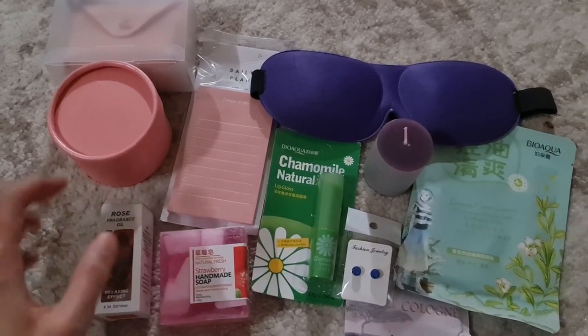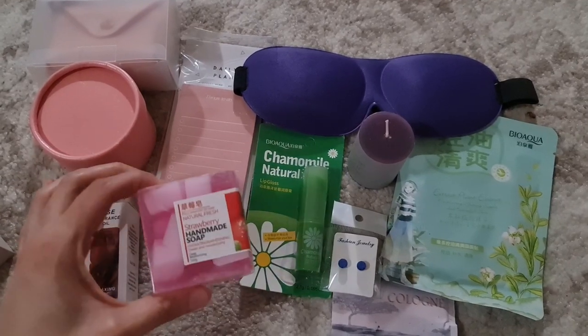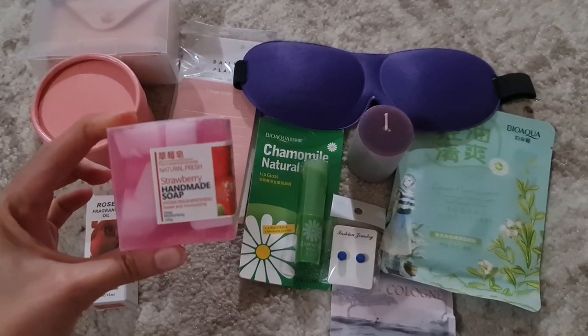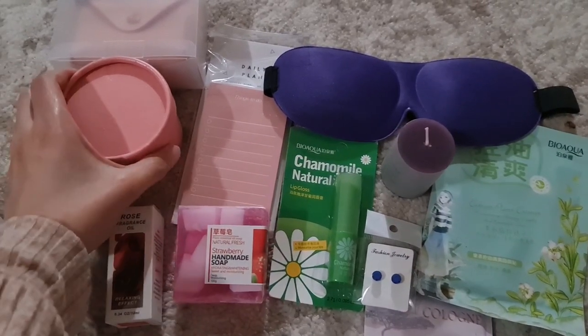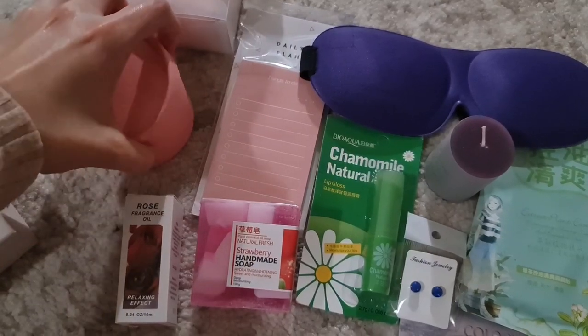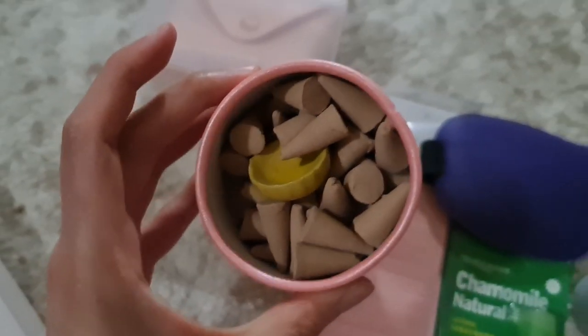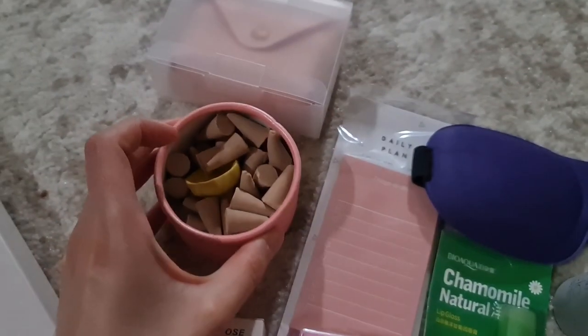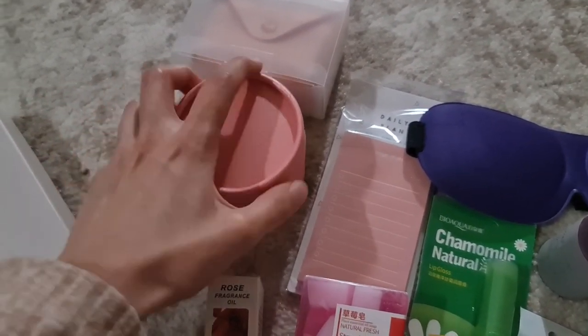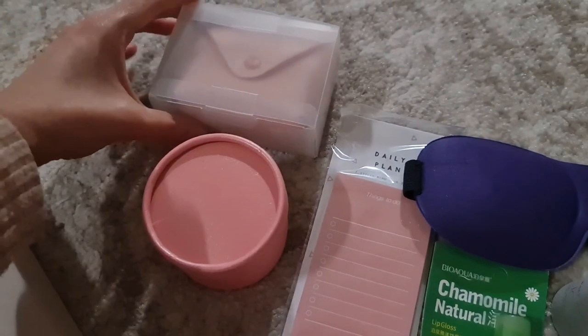Rose fragrance oil. I got all of these from Sadil. I really, really love getting gifts from there. Handmade soap. This opens up and it's got incense in. It's hard doing it with one hand. So this is what's inside. It's even got a little miniature dish. Really, really love it. Their stuff is just so cute and good quality too.